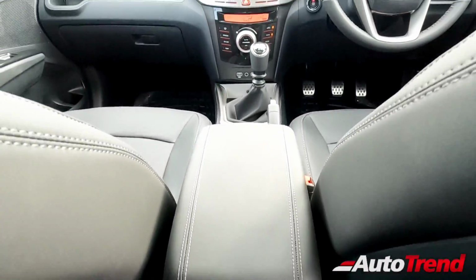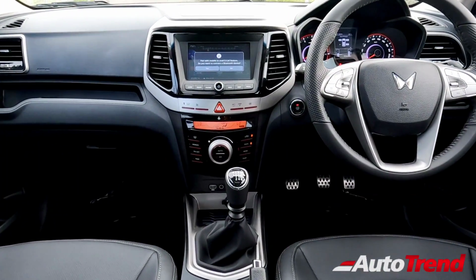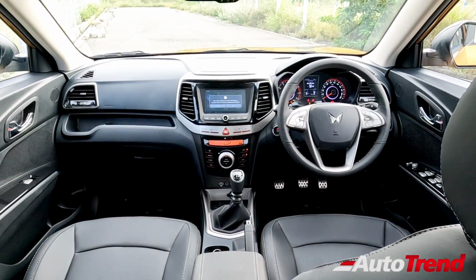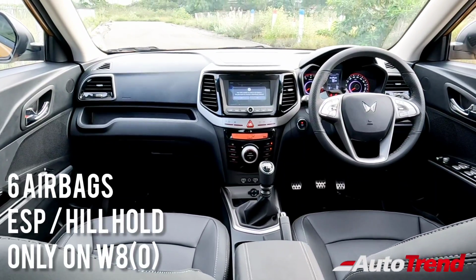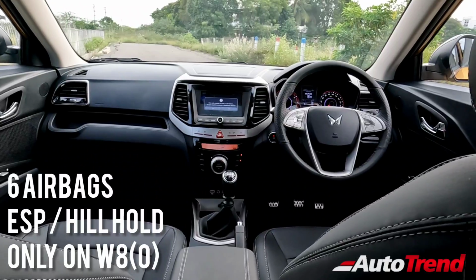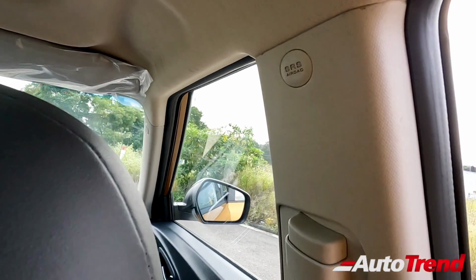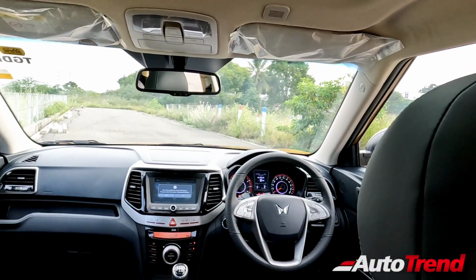Now from the back seat, this dashboard design looks slightly dated without any modern design elements. While the overall material quality and build quality is really good, the center console design still seems to be inspired by old Nokia phones. As I already said, at least on these Turbo Sport variants, the standard safety features could be improved by providing ESP hill hold as standard from the W6, and the W8 optional could have also brought back the driver knee airbag. But no, now only the W8 optional gets 6 airbags with ESP and hill hold.